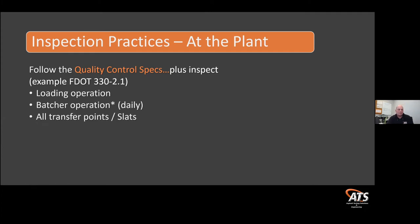All transfer points and the slats. So like I was talking about, the transfer points where they discharge from the mixing drum onto the slat conveyor. Look at the slats, even going up the conveyor. Make sure we're not piling that mix up, or we have some that are even broken. Even up top of the transfer, up on the top of the silo, the transfer slat.